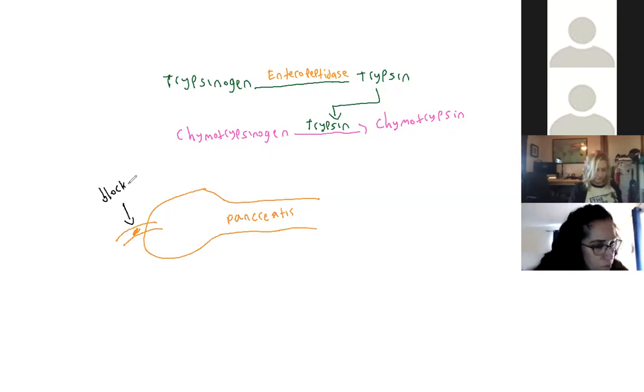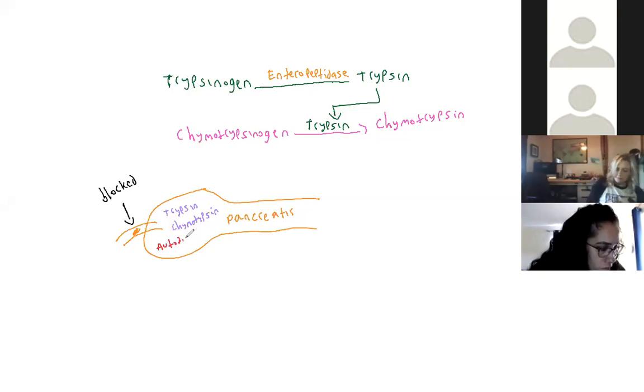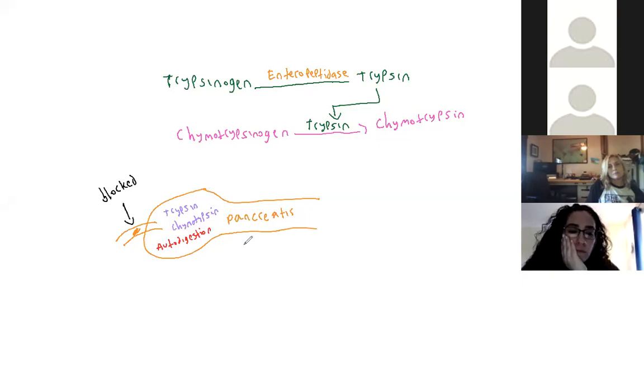Exactly. So what's going to happen is that if these enzymes stick around in the pancreas for too long, trypsin and chymotrypsin are going to activate. And as Jasmine said, they break down proteins. So they are going to begin to break down the tissues of the pancreas because now they are activated. So trypsin and chymotrypsin are going to trigger a process called autodigestion. Autodigestion, which is the same exact thing that would happen if pepsinogen was converted into pepsin in the gastric pits.